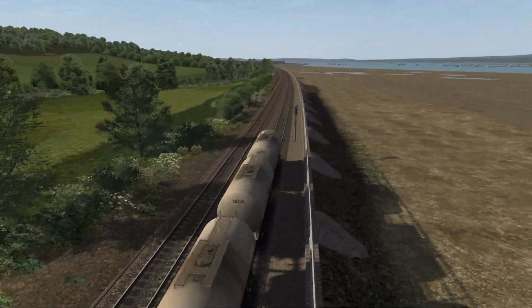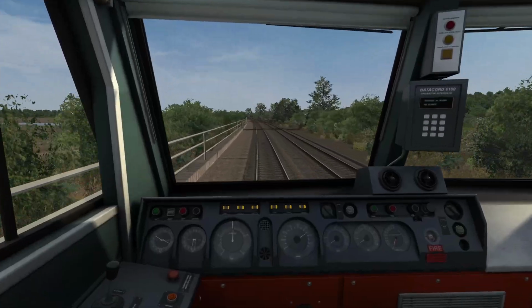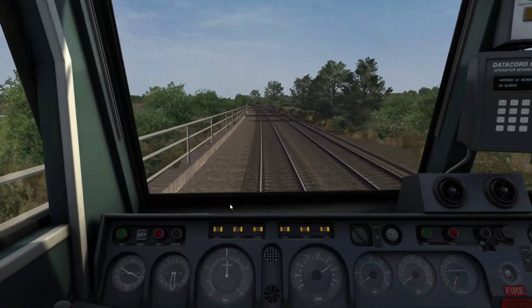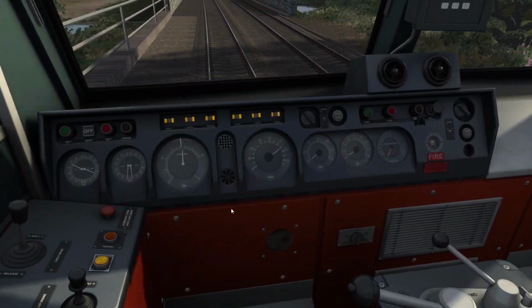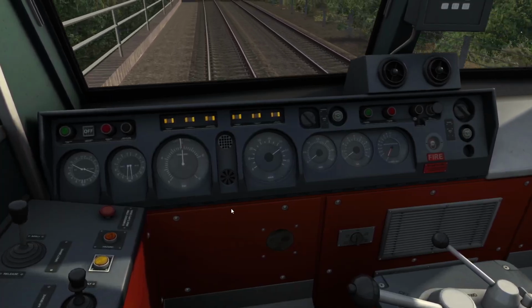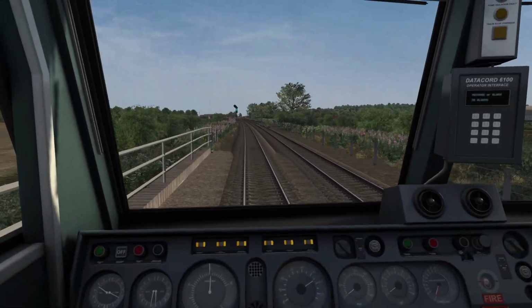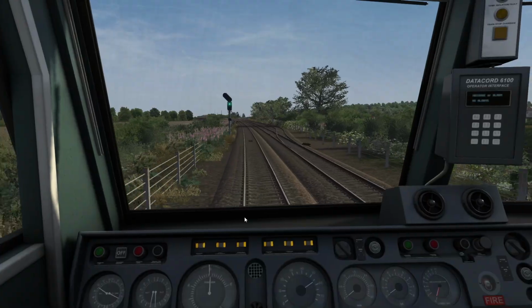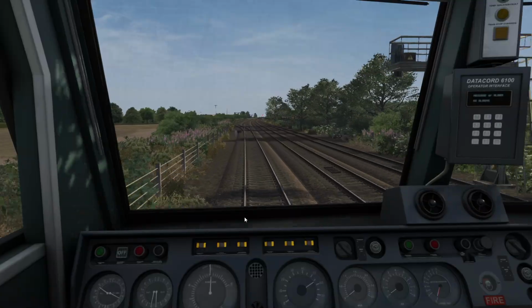So we've passed Starcross now, I believe. No, we haven't. We're approaching it. My apologies. I got a bit ahead of myself. A bit of additional power run just to keep us going. Just make sure we don't stop. Don't stop now. You gotta keep it rolling all night.